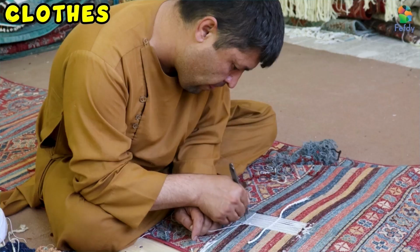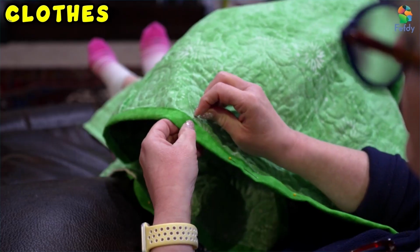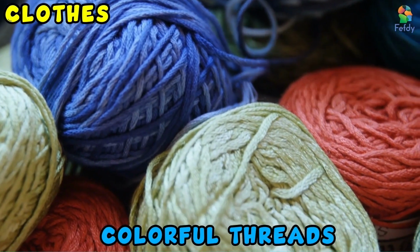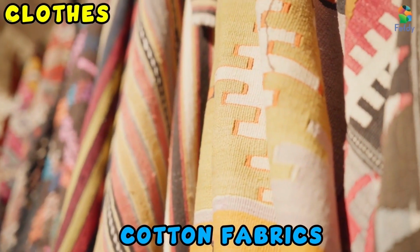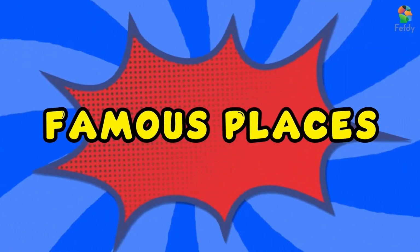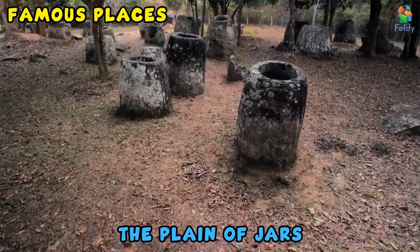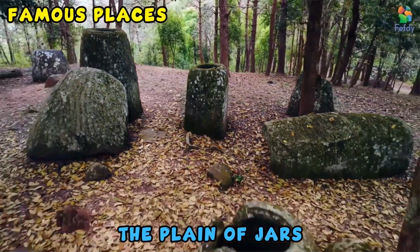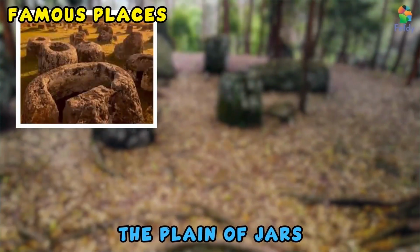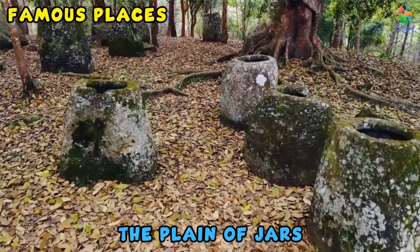Clothes. People in Laos make beautiful clothes by hand. They use colorful threads to create pretty patterns on silk and cotton fabrics. Famous places. The Plain of Jars. This place has a lot of big stone jars all over the ground. It's like a mystery waiting to be solved.